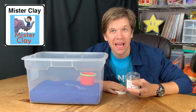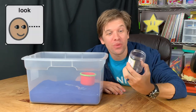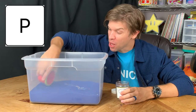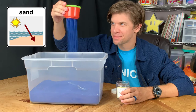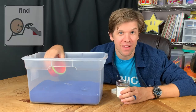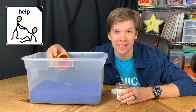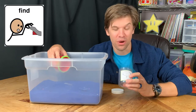Clay. Today, I'm gonna look for words that start with the letter P. I have a big bucket of blue sand, and I'm gonna look inside to see what I can find. Do you wanna help me look inside? We can see if we can find some words that start with the letter P.